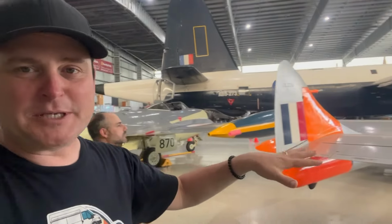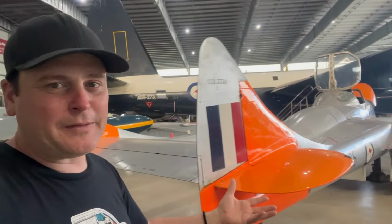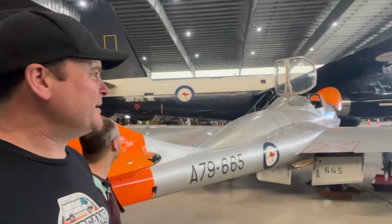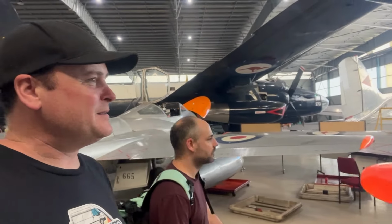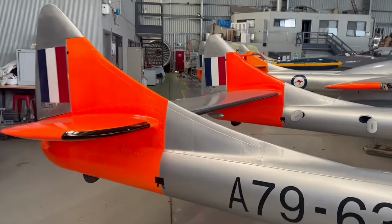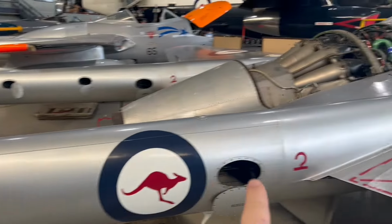There are certain spots you can't go, but pretty much otherwise you can walk all the way around the crafts and get up close and personal and look at them. It's really good. I'm really enjoying this. Different kind of experience. This is different. It's got the two tails at the back, and look at this.